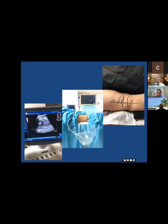This is the supine position, which I normally use, and this is the posterior axillary line, and certainly in this area I operate. This is my basic setup. I use a PCNL trolley, where everything is lying here, the monitors are here, and this is the ultrasound machine. You can see the needle is going in.